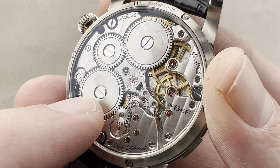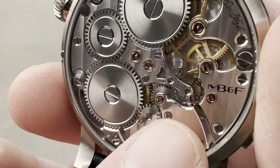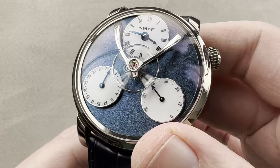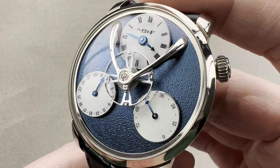And 3-day power reserve, beautiful finish that really deserves every superlative I could mention. A superb watch inside and out. The finish is Holy Trinity, but the attitude is MB&F.